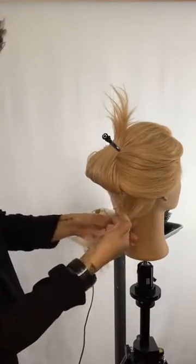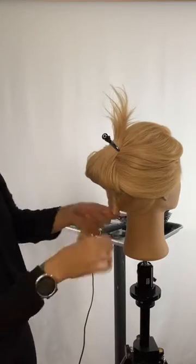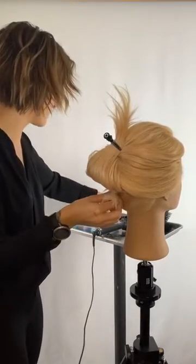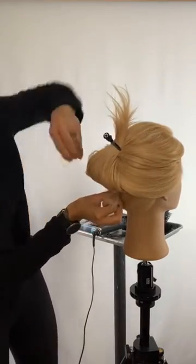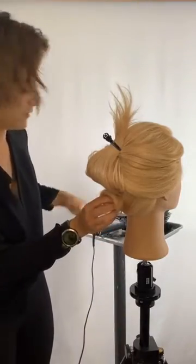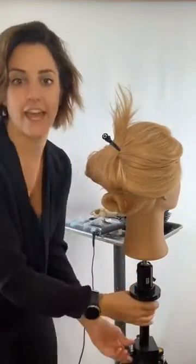So now I'm twisting my section and allowing it to fall into the twist. I'm not forcing the twist, I'm just letting it fall into that twist, right? And then I'm working it into a little bun, okay? Now this is where I sometimes will use my bigger pins, but she doesn't have a ton of hair, so I'm just going to use my little pin and pin that in there.